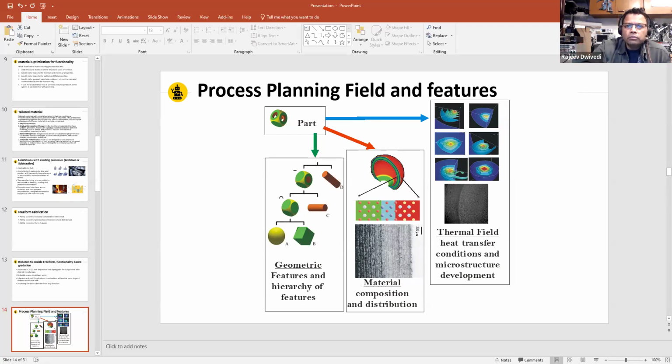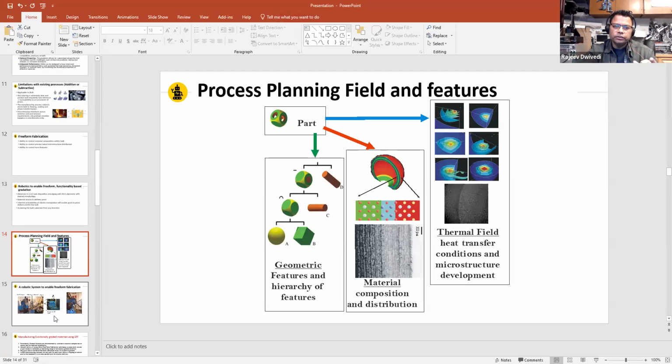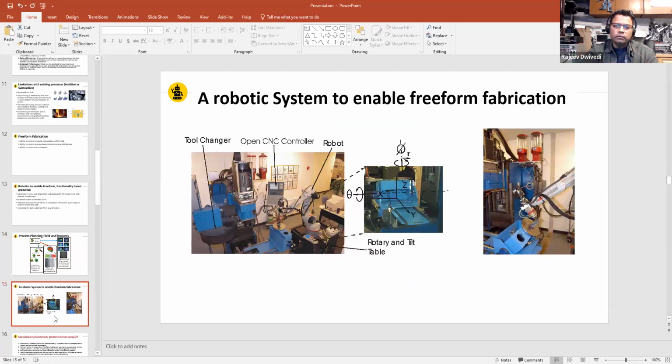So a typical part has geometric features and different material composition, and if we are using a phase transformation, one of the critical things is how we are controlling the energy, because energy is critical for the microstructure formation. So these are the 3 key things which I took and demonstrated the feasibility. I took a Motoman robot, a 6 degree of freedom Motoman robot, and added a rotary and tilt table to it.